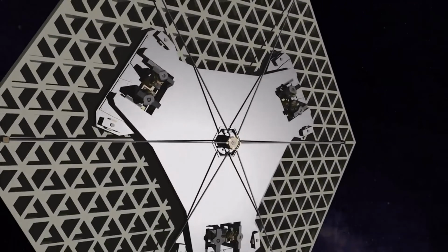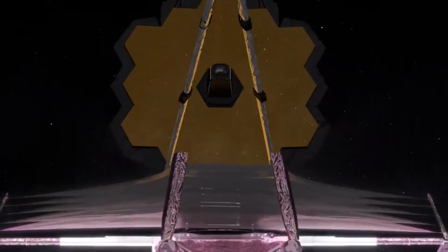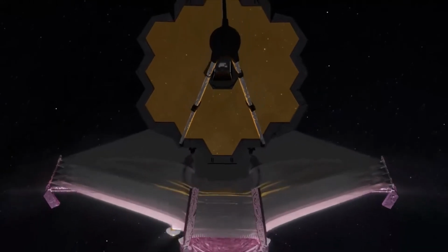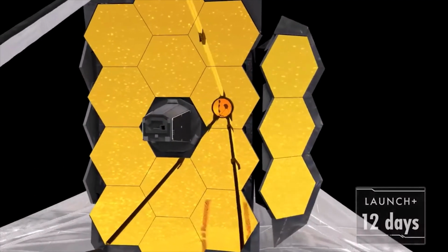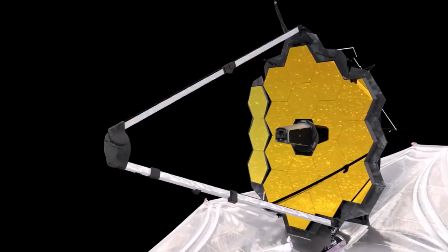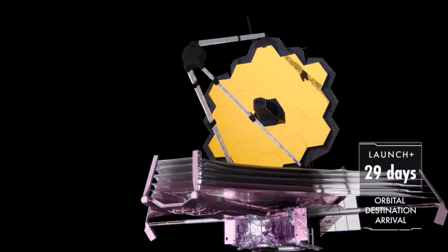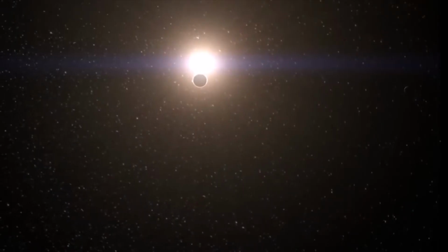Then, a set of sophisticated mirrors help to deploy the primary mirror, which is a huge task to accomplish. All the mirror segments are put into place to form a perfect mirror, which will have the largest covering area of all the other space telescopes. All the best, Webb. Our hopes are counting on you.